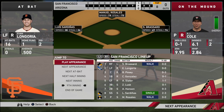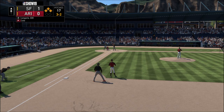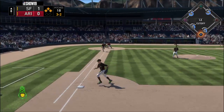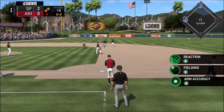Your attention please. Pinch hitting for the Giants, number 10, Evan Longoria. The left fielder, number 10, Evan Longoria. On the ground to first. Can this be 2? And it's not in time as he's in well ahead of the throw.